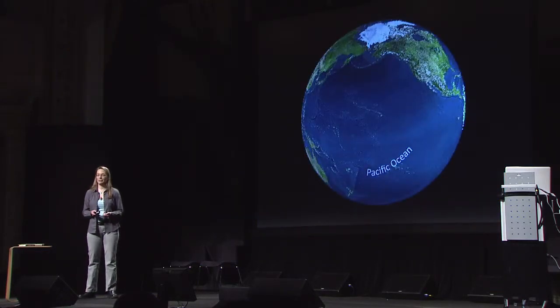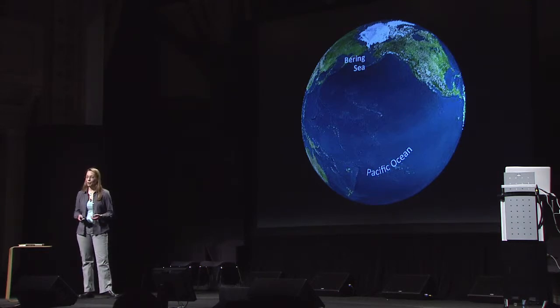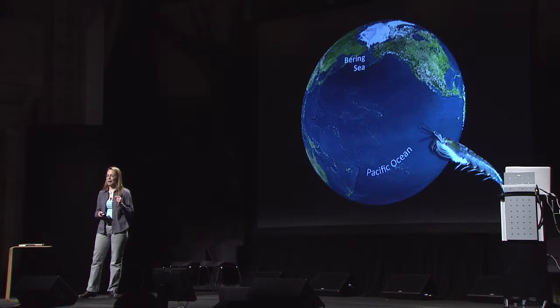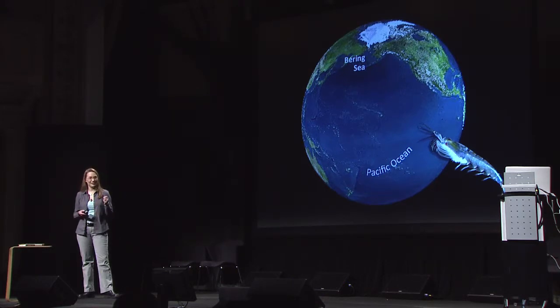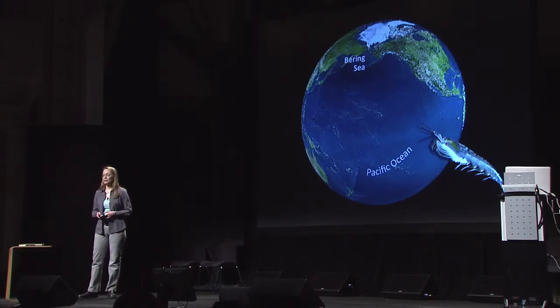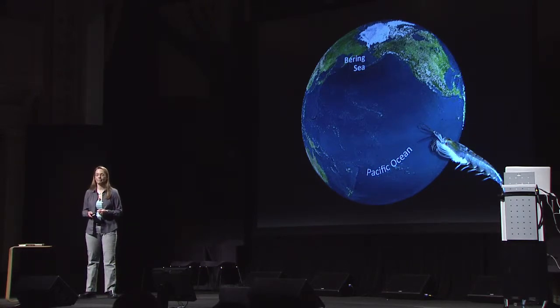So I want to introduce you to some animals in the northernmost part of the Pacific Ocean, the Bering Sea, where we've been working on one of the most important prey species there, krill. These half-inch long animals are about the heavily buttered popcorn kernel equivalent in calories for these animals, but are food for everything from whales, which take them in huge mouthfuls, to seabirds and seals that have to pick these off one kernel of popcorn at a time.